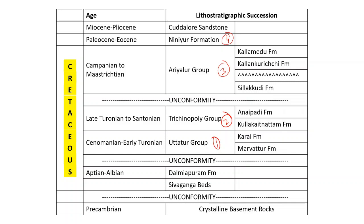This classification was done earlier on the basis of lithological characters and fossils. Now the age has been revised and Ninur has been brought into Paleocene, Eocene. So Aptian Albian, that is the late early Cretaceous, has Sivganga beds and Dalmiapuram formation. Then Cenomanian to early Turonian, the early late Cretaceous, has Uttatur group, which is further divided into Marvatur formation and the Karai formation.